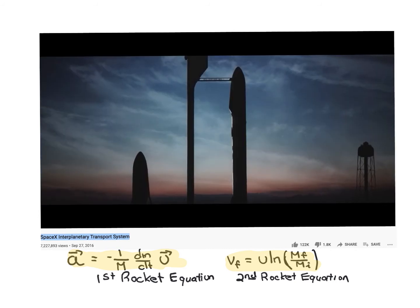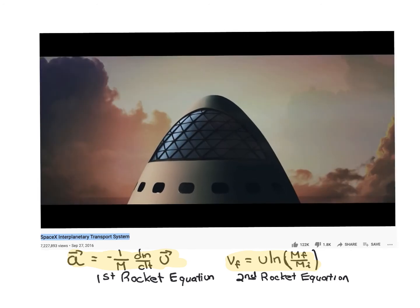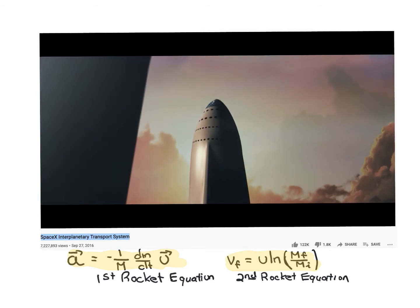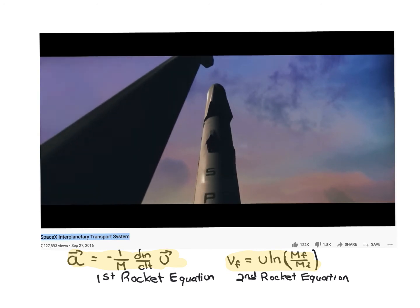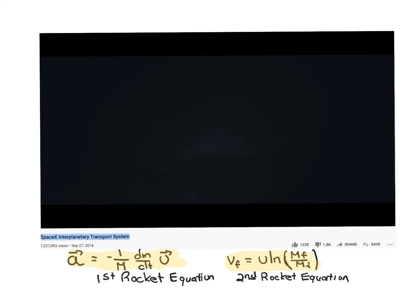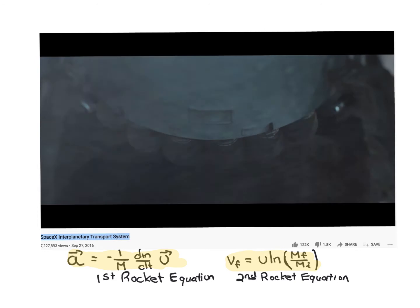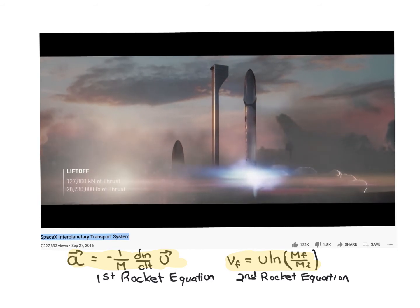So there's the crew, and this gives you a sense of scale. It's a pretty big rocket. A lot of engines. We need a lot of thrust. Launching from the same place that the Apollo moon flights took off from, at Cape Canaveral, Florida. We have ignition, and we have liftoff.